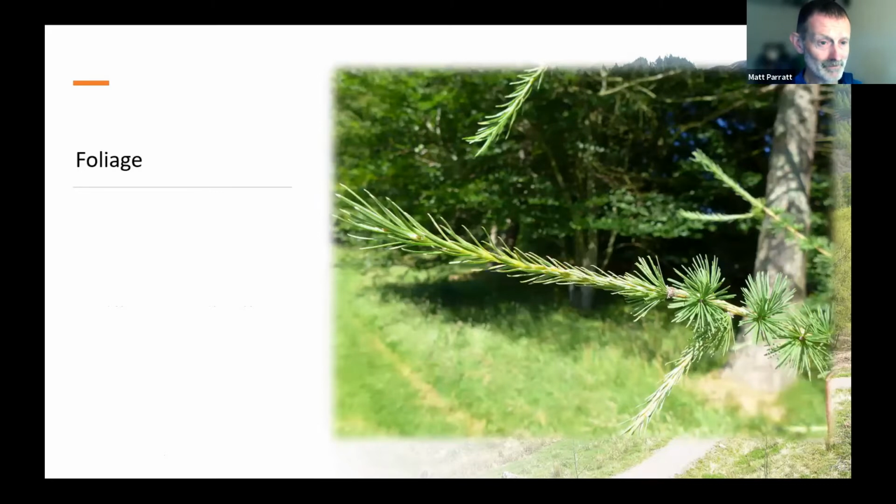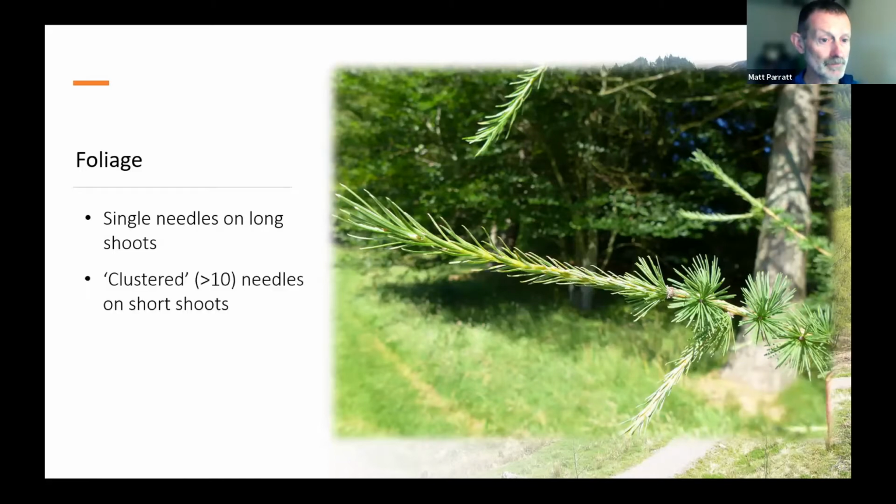Foliage. So we have single needles on the long shoots, as we can see in the image on the right there, and sometimes they can be quite big, especially on a rapidly growing lead shoot. And then we have clusters of needles, more than 10 a cluster, and they're on short shoots. Now, if you use Stace, the words short shoot and long shoot can be misleading. Short shoots here are essentially spur shoots, a bit like you would get on a rowan tree or on apple trees. So they're very, very dwarf. So in fact, these aren't really clusters. These are still spiralling, but they have the appearance of being a little cluster or a little tuft.